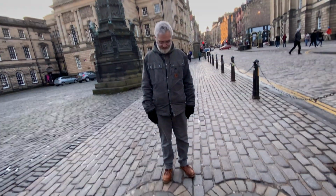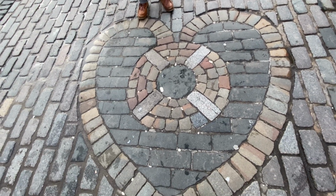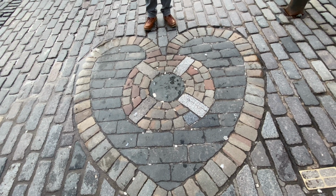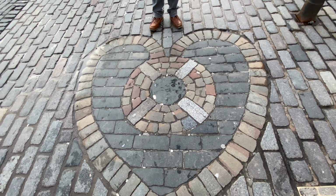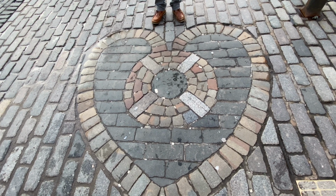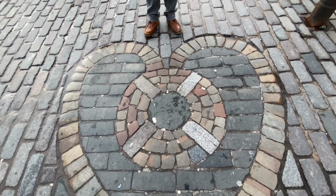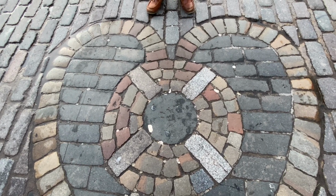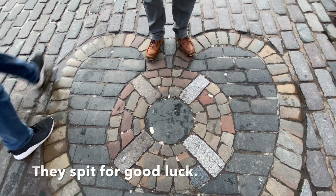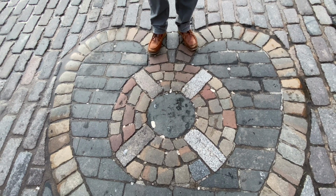So just down from the statue is the Heart of Midlothian. It is where there was an old toll booth prison, and this was the entrance. It is also where many prisoners were executed. That's why it's in the shape of a heart, a memorial to the prisoners that were executed. If you'll notice, in the middle there's a lot of spit. There's some reason people spit here, but I cannot remember. I've been told several times. I'll see if I can look it up for you.